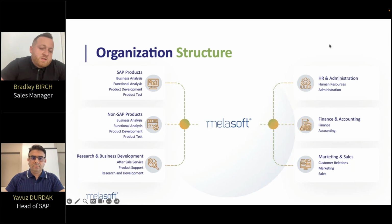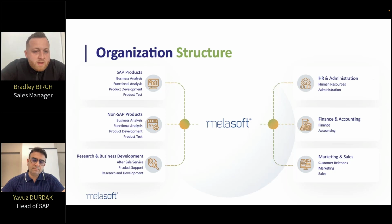So this is just a highlight of our organizational structure at Melasoft. As you can see, we have SAP products, we have non-SAP products as well. We have research and development and business development. We also have HR, finance and accounting, and marketing and sales.